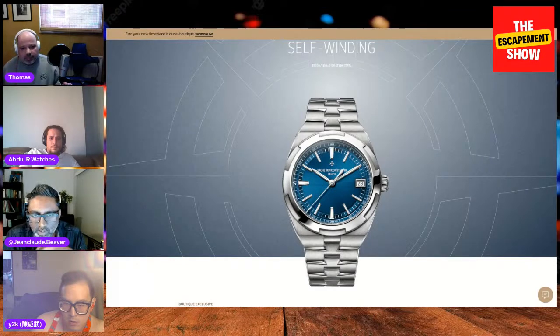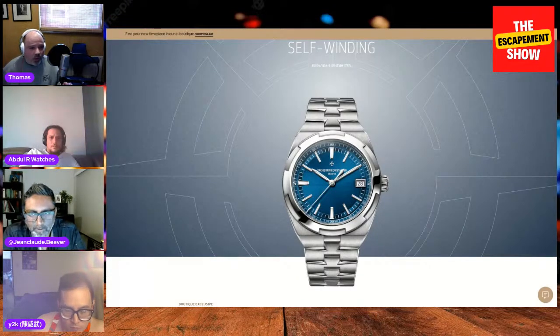Amazing. And that blue dial, this picture is doing no justice for the actual depth of the blue dial. When you see it in person, it blows your head off. It's that good. It does. It's one of the best blue dials going, I think.